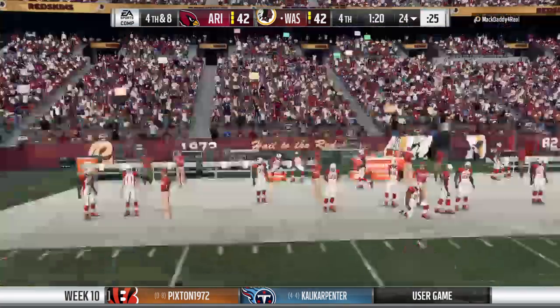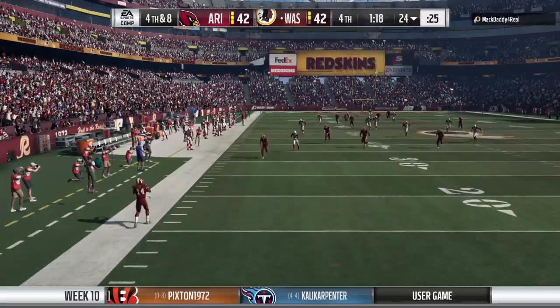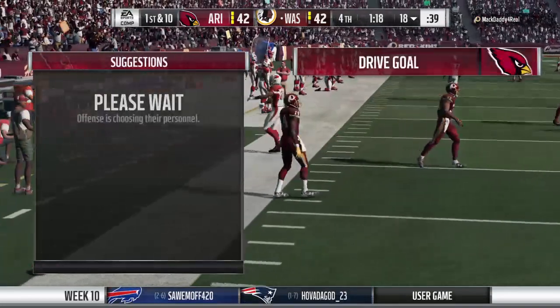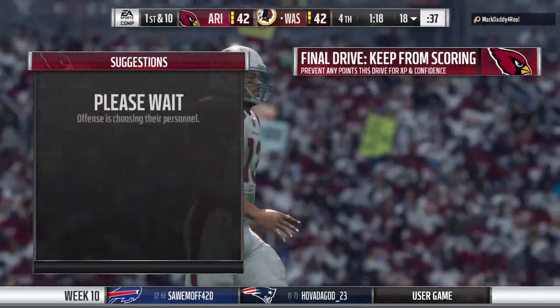He gets this one away, and boy, it's another boomer. And this will carry out of bounds. Where are they going to spot it now? At about the 18-yard line, it looks like.